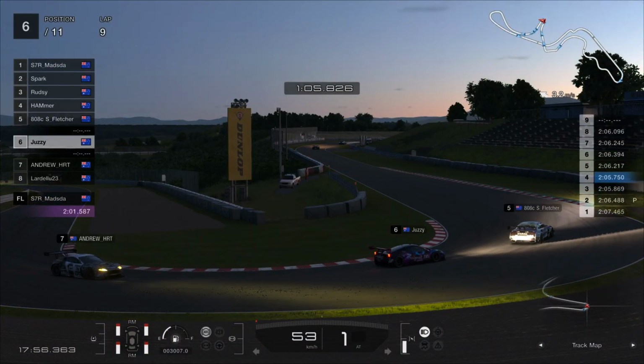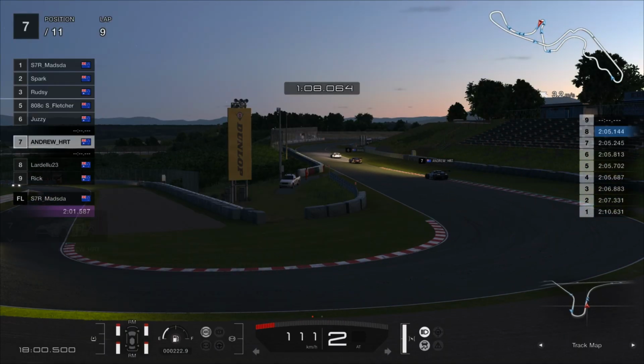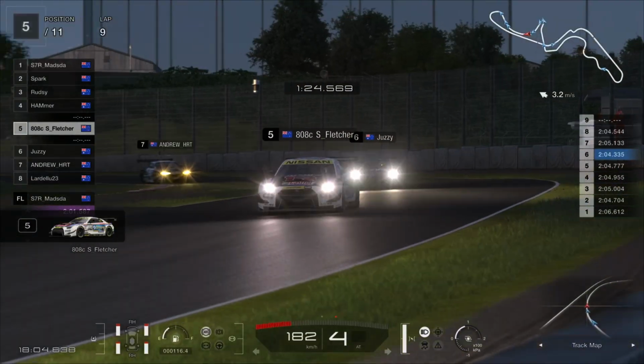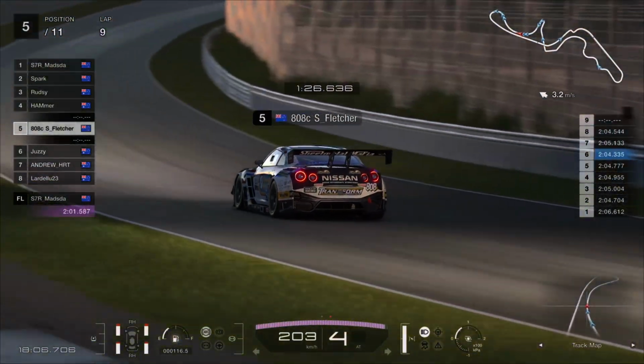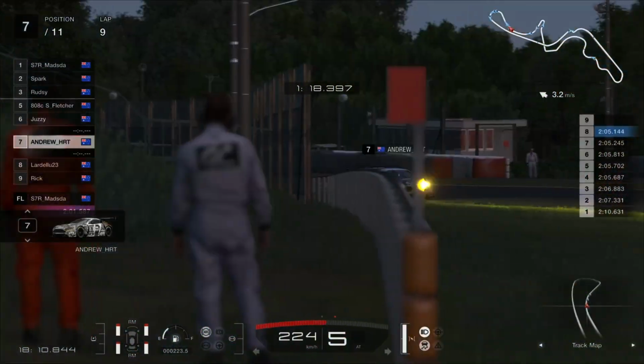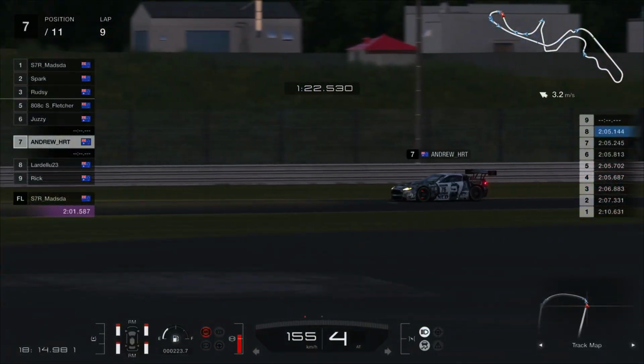Oh, as we see Juzzy pull out of that corner there, not able to get up the inside. Two very different lines. As we see now, Fletcher starting that attack all over again. He's put in a lot of hard work on those racing hards, and unfortunately he's had a bit of a moment, had a spin.